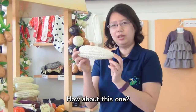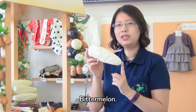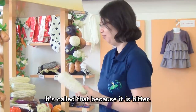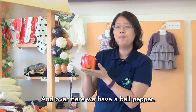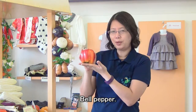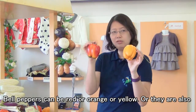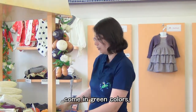How about this one? This one is called a bitter melon. Bitter melon. It's called that because it is bitter. Ew. And over here we have a bell pepper. Bell pepper. Bell peppers can be red or orange or yellow, or they also come in green colors. Like this one.